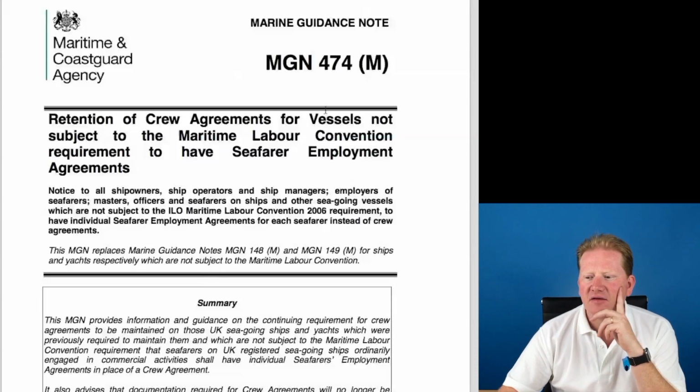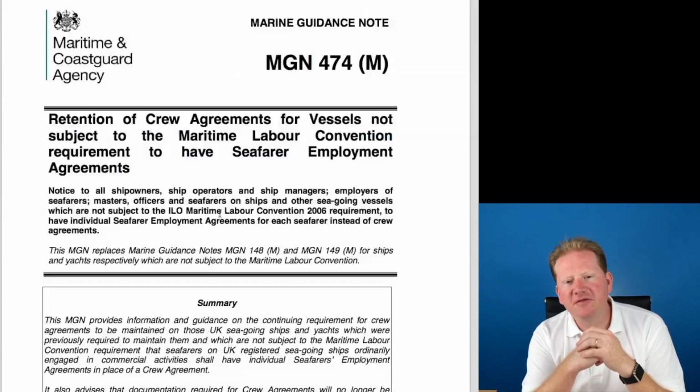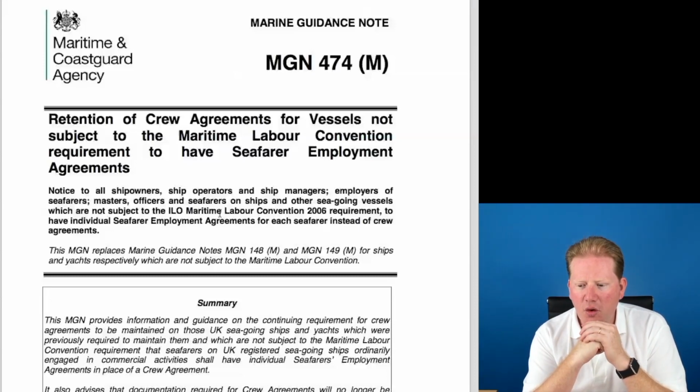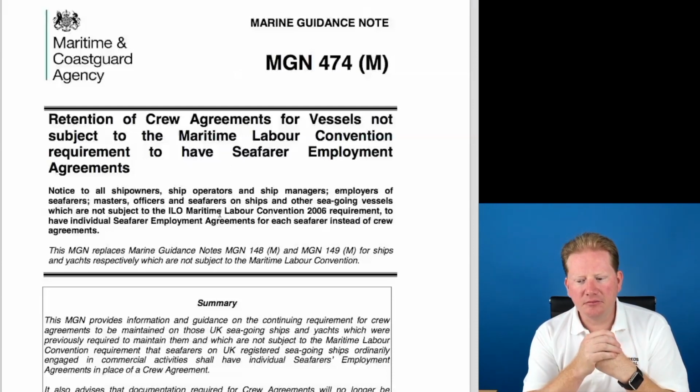What happens then if you're on a vessel that's a private vessel? Well, MGN 474, retention of crew agreements for vessels not subject to MLC. This MGN provides information and guidance on the continuing requirement for crew agreements to be maintained on those UK seagoing ships and yachts which previously required to maintain them, which are not subject to MLC, but you still need to have a crew agreement.